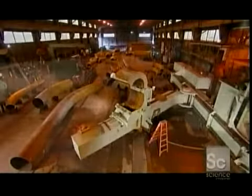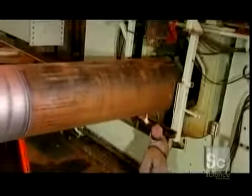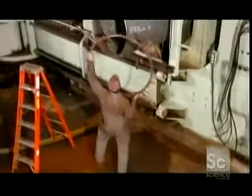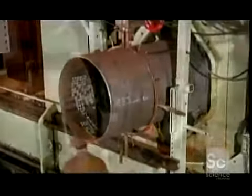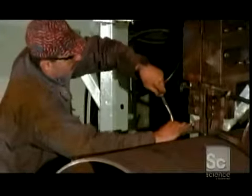From the blaster, it's on to the bender, which heats the pipe to about 1800 degrees Fahrenheit, then makes the bend. A technician installs the induction heating coil. Induction heating allows greater temperature control, which is key to preserving the quality of the steel. The coil doesn't actually touch the pipe, because that would cause a short circuit.